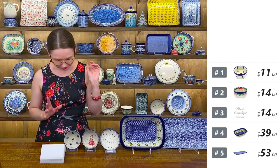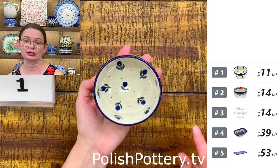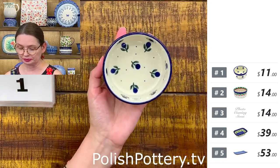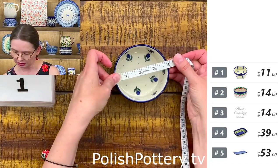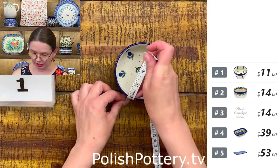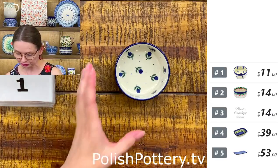I talk too much. Okay, so number one, it looks like a ramekin, but it is not quite a ramekin size bowl. This is a little bit wider. That's my measuring tape. So it is 3¾ in diameter and approximately 1¼ deep. Holds 7 ounces.